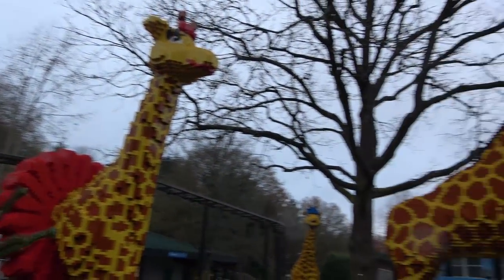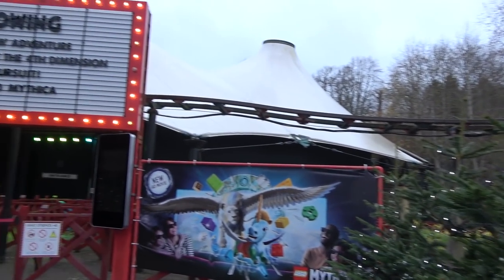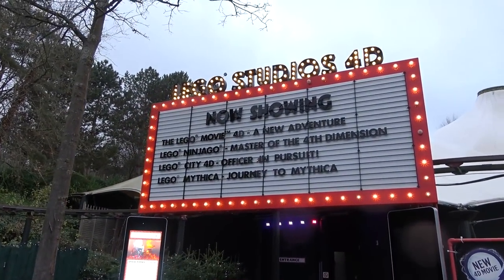And yeah, you got the lovely giraffes up here that are very nice. But yeah, with those, they were refurbished a couple of years back. So it'll be interesting to see what happens with this area. I guess with them, they could easily just move them and put them somewhere else.